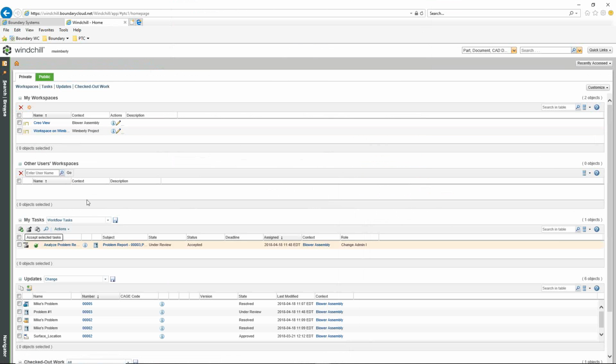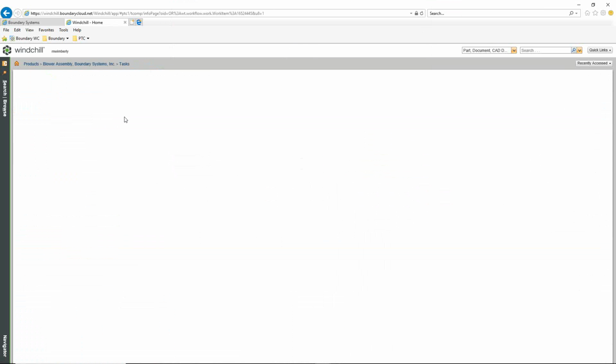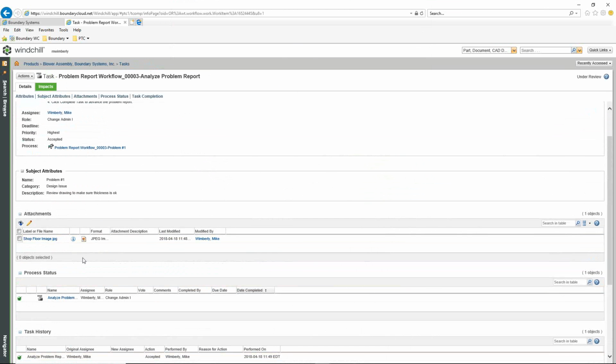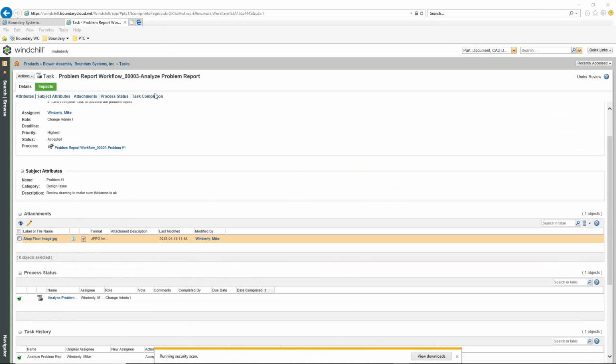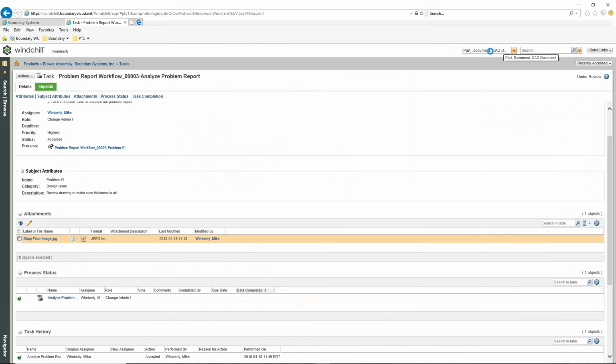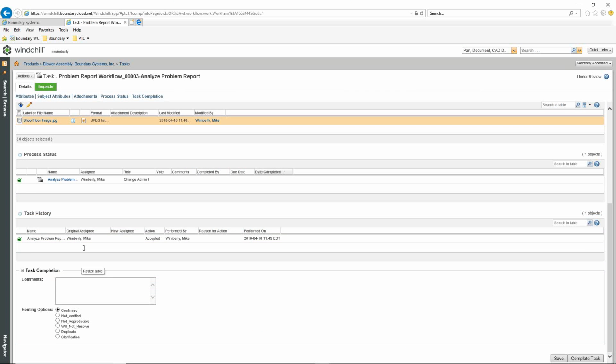All right, so once again, I'm going to go back into the my tasks that I've been assigned, which is the analyze the problem report. And as change admin 1, I can now go through and evaluate. So I can see inside of here, there's my attachment. And I can go in and look at the thumbnail of the attachment. And it shows, oh, oops, there's a problem. So, of course, that will be a legitimate image that we will show. Of that, here is the actual status. You can see, once again, I've been assigned, or I've taken the assignment. Myself and others have been assigned, but I took the actual assignment itself.